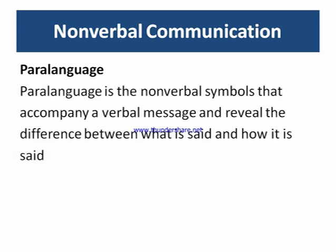Paralanguage is non-verbal symbols that accompany a verbal message and reveal the difference between what is said and how it is said. Maybe you have heard the saying, it's not what you say, but how you say it that counts. Paralanguage includes pitch, stress, rate, volume, inflection, rhythm, and pronunciation.